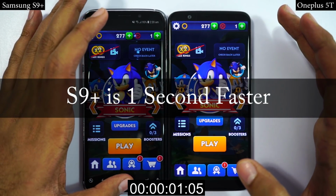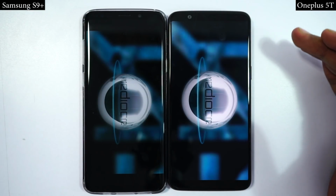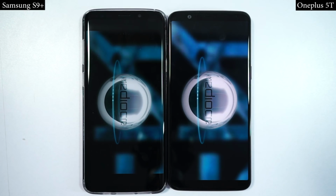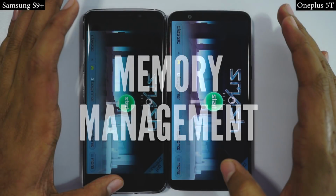Throughout the speed test, difference between both the phones was very minimal, but OnePlus 5T was faster than S9 Plus at least by a few milliseconds. So we can consider this round as a tie. Now let's see which of these apps are still in memory.